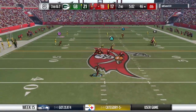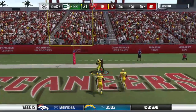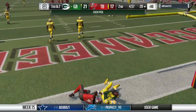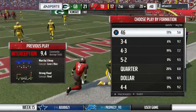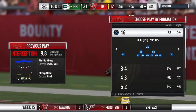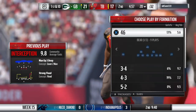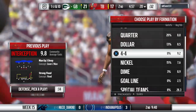Winston on 3rd and 2. Looking deep downfield. A fight for the football, and it's intercepted. A great read, and it's picked off. Naturally, we're going to say it was a poor pass, but the defensive guys say it was just a great play by them. They broke on the football, picked it off, and gave some momentum to their team.